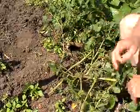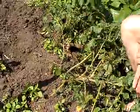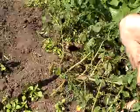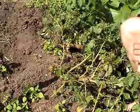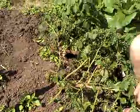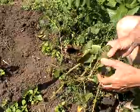They also mentioned keeping them hilled up so your potatoes don't go green on you and get that poison on them when they go green, so you don't want that. So there's another thing I just want to mention before I dig it.